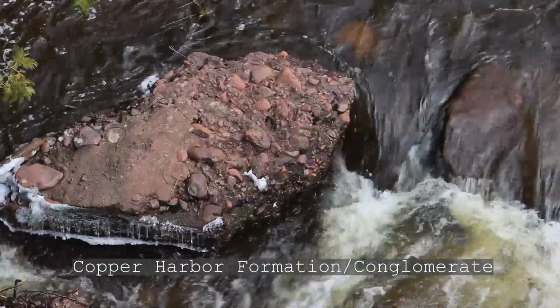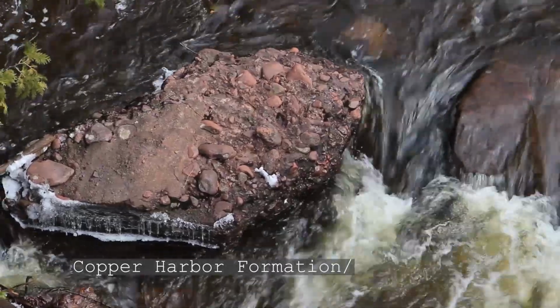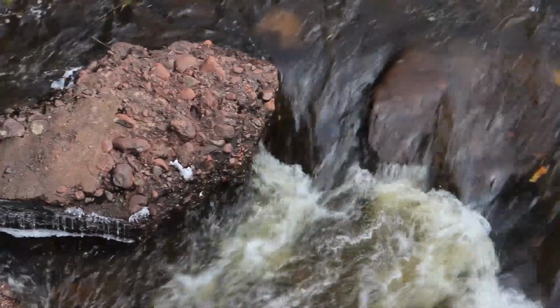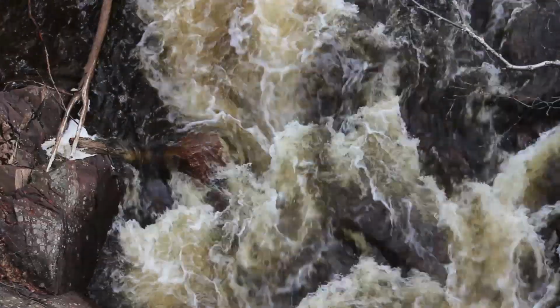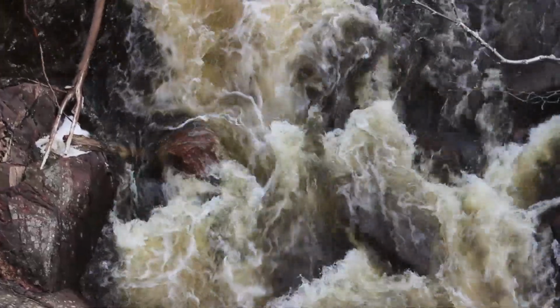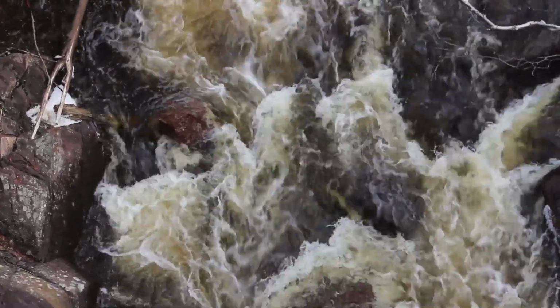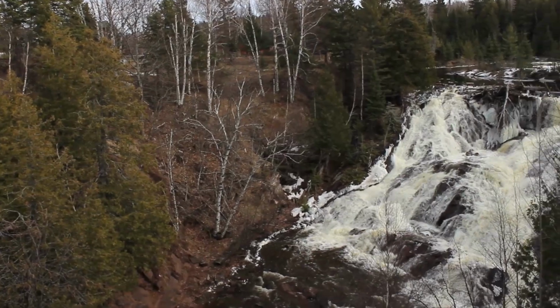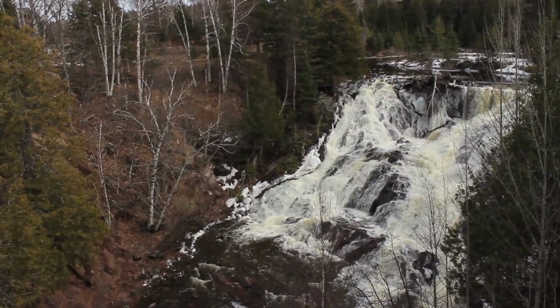Conglomerate is just a bunch of kind of round-ish rocks cemented together. Here, it's a mix of pieces of lava rock and also sediments and sedimentary rock carried down from the nearby mountains. Over time, as glaciers from the past scraped over this land and this river flowed toward Lake Superior, it wore away the softer conglomerate and left behind this big old cliff of volcanic rock.